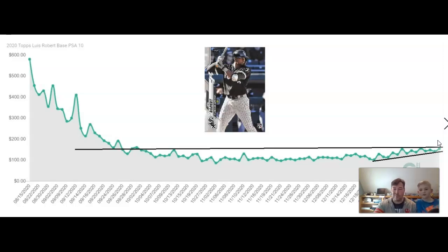That is a 10. Well, that's the 10. That's what you pay for a 10. So, all right, there's Luis Robert. If you're looking to buy, it looks like he's going to bust out here.